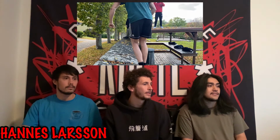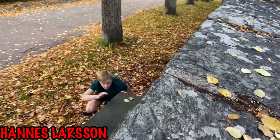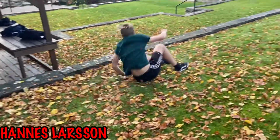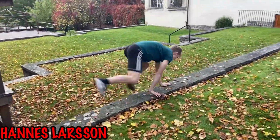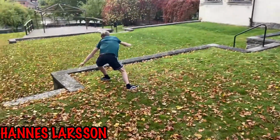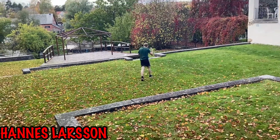Alright, so first up we got Hannes Larsson here. I like this kid a lot. He's progressed a lot. Side off the bat, like, no setup either, really. I also like that he's ready for the landing to connect it into the forward motion to change his direction. It's good. Slow setup, but good power coming from it, though.